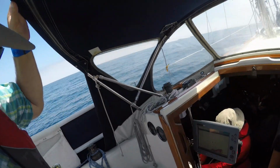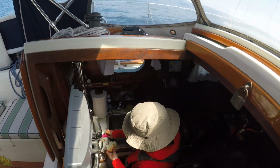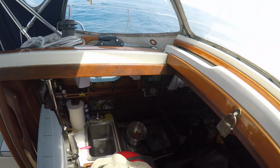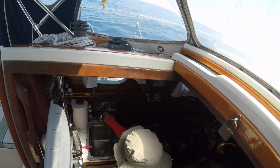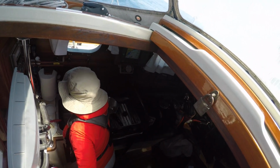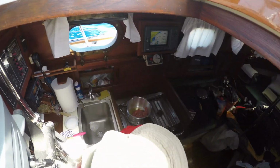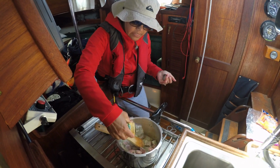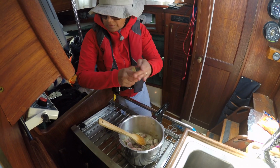Guess we're having beef stew for lunch. Debbie's down in the galley area cooking. Got the gimbal stove in action. She's getting things ready. We're using the pressure cooker for the first time. So it'll be interesting to see how it works out. Trying to do it as fast as I can without getting sick. No getting seasick.